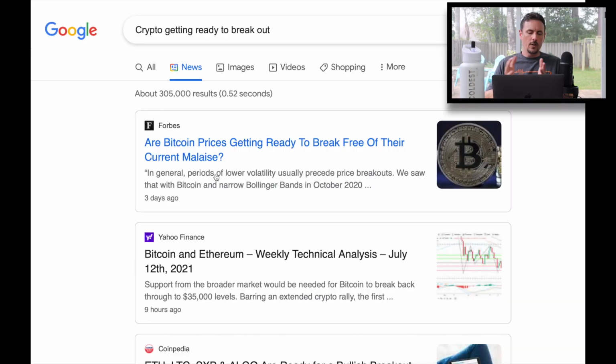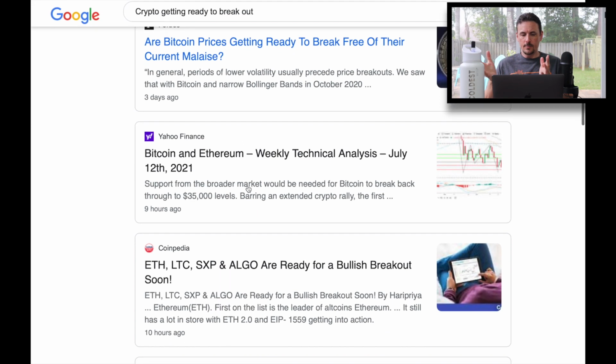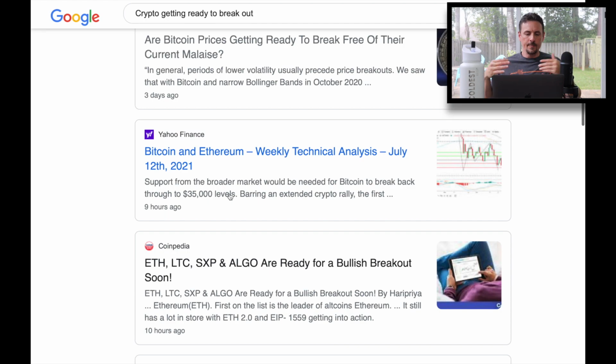This is one reason you see people are very fearful. When people are fearful, what usually happens, time after time, they go up. Eventually, I think a lot of people are expecting that move, as you can see right here, with all the news coming out, the Bitcoin price getting ready to break free, Bitcoin, Ethereum, blah, blah, blah. You got all these different articles coming about.